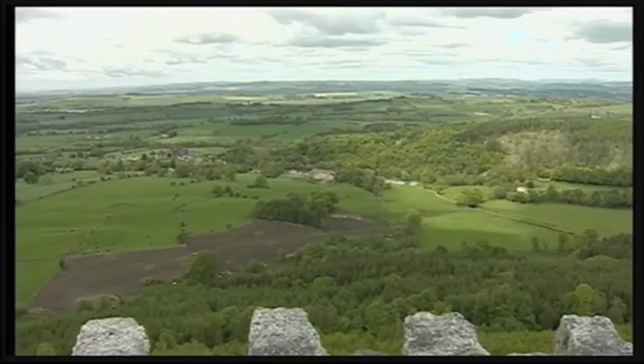So we're at the top, and it's a little unsteady, so children should be supervised and you take care when you climb up. But the view from the top is absolutely fantastic.